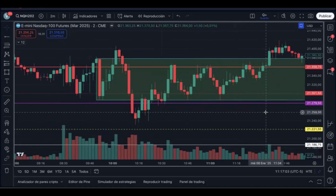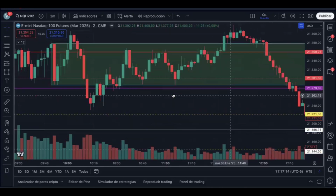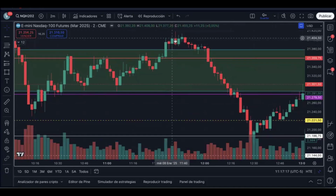Yesterday was a special day. As you can see, this box played a lot of times. It was formed at 9:52, and look at all the inside trades until what? Let's see the final break. Oh, look at this. Again, another fake out.